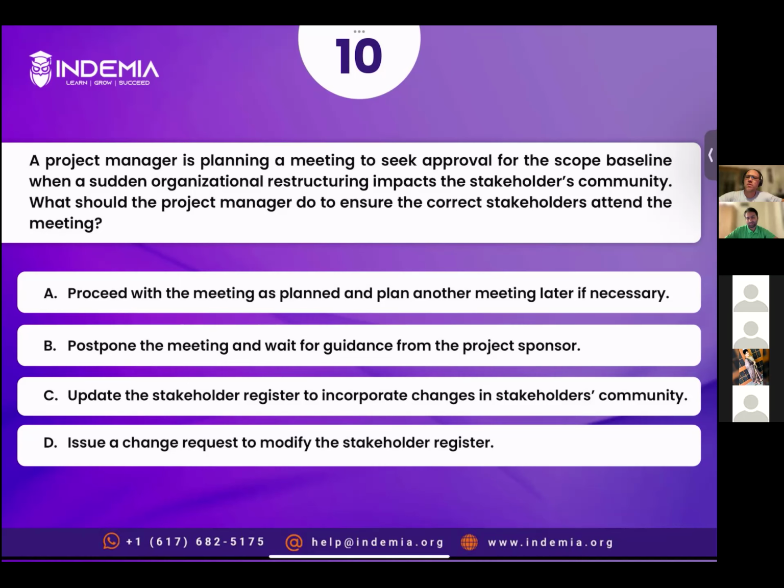All right. Rahul, you have chosen option D. Yeah. So the question says that there is an impact, and I think before you do anything, you just need to log the issue, because if it's an impact, so there's an issue. So you log into the stakeholder register, because the stakeholders might be different. But Rahul, if it's an issue, it should go to the issue log, not the stakeholder register. No, but that option talks about modifying the stakeholder register, right? Yeah. Why are you modifying the stakeholder register? Because there is a restructuring in the stakeholders. Okay, makes sense. Perfect.